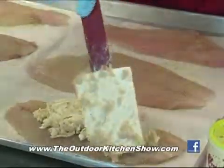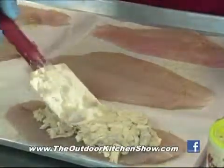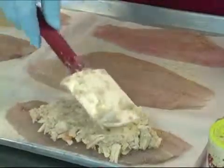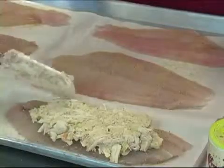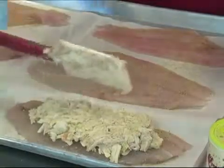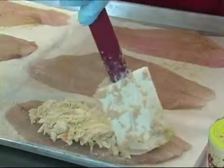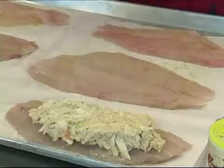Now what we're going to try to achieve is get the thickness of this stuffing on top of that fish roughly about the same thickness as the fish, so that everything will cook off at the same time, and you can kind of pretty it up, decorate it up. There you go. Ain't that cute? Mm-hmm. Oh yeah.